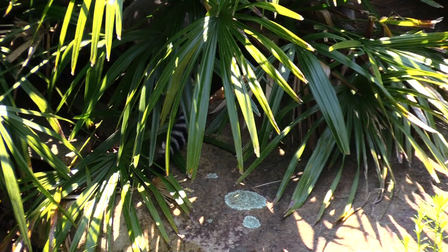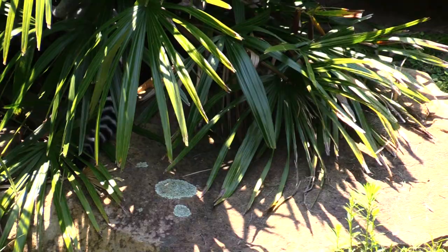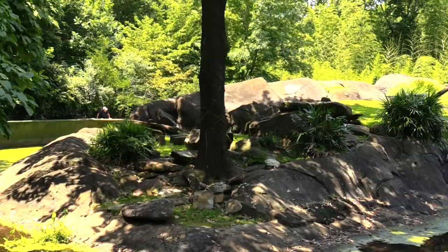Now they're both here behind this bush. You see a tail sticking out. And this is the left side view.